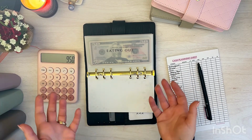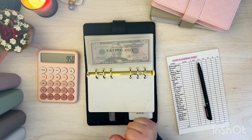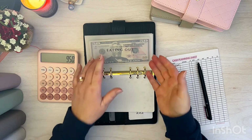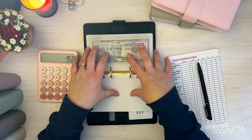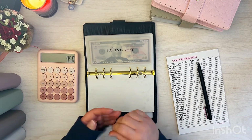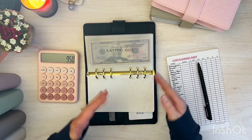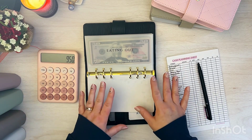So for instance, if my children wanted to go do something, there's an envelope in here for them. If they want to go get food somewhere, they can take some money out of the eating out envelope. So yeah, that's kind of what this is. And we just roll it over. So it's definitely a sinking fund. It just kind of rolls over. We never take the money out at the end of the week and disperse it elsewhere. It just continues to build if there's money left over. Most of the time there's not money left over.